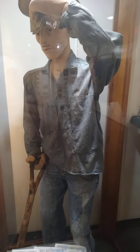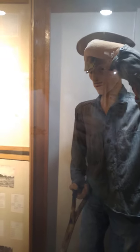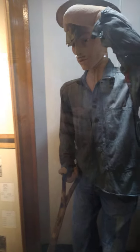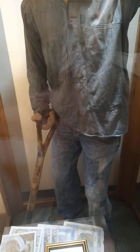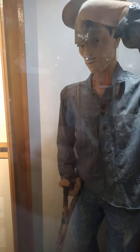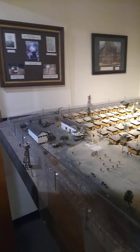And is this a POW? Or is this a guy in work fatigues? French currency. Oh, this is a POW, yeah. He doesn't look happy being a prisoner. Actually, he should be. He got out of the war and alive.